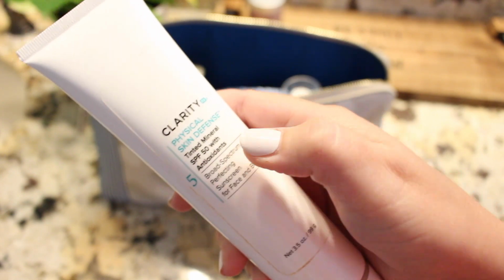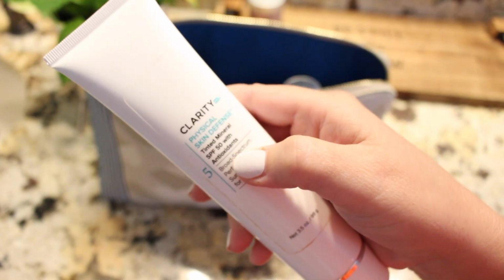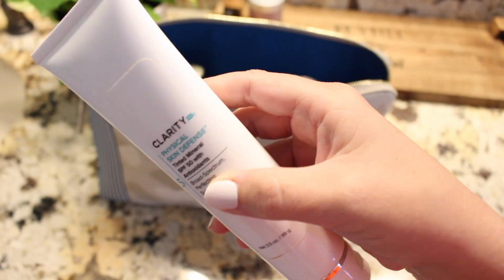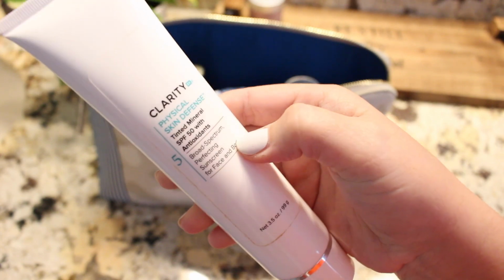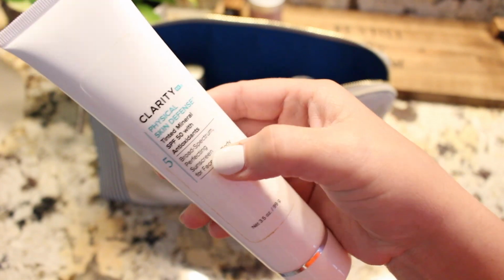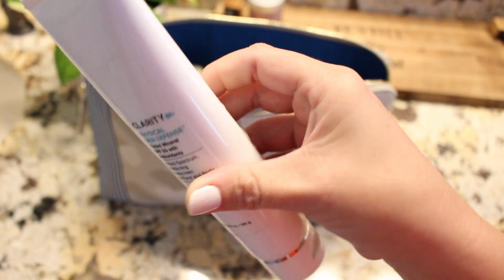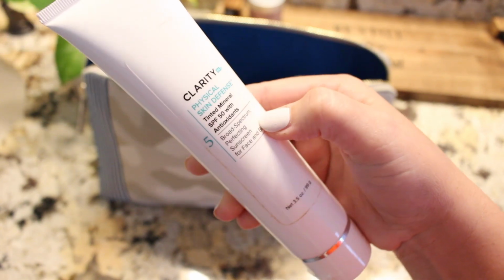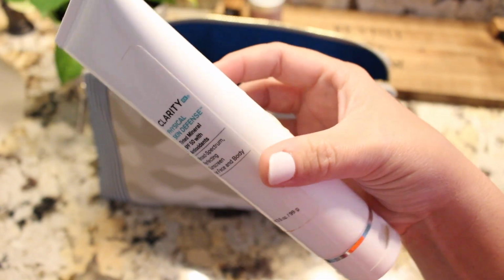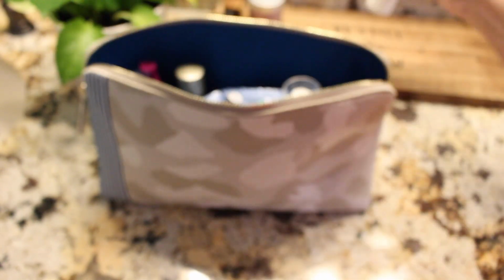So one of the things that I changed up when I got my facial was what I was using directly on my face. I was using an It Cosmetics CC cream for the longest time, and I switched over to this Clarity product. It is a tinted sunscreen, so it's just a tinted moisturizer that also has an SPF of 50 inside of it, and I just use this now instead of my It Cosmetics, and I love it. I mix this one with one other product every single morning, and it's been something I've really been liking for my face. So that's the first product in there.